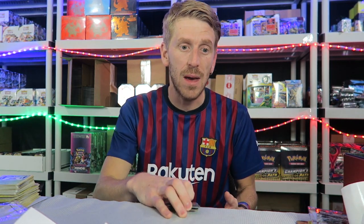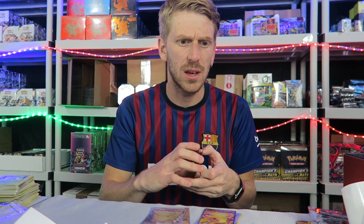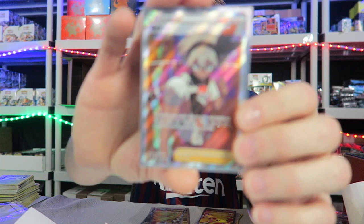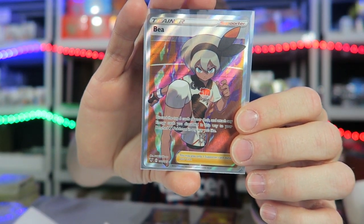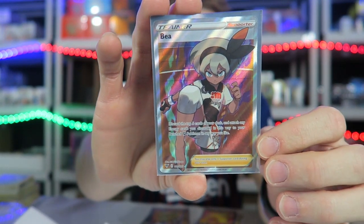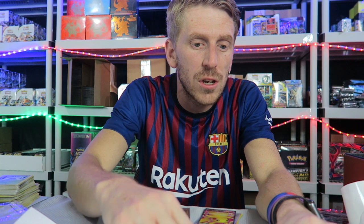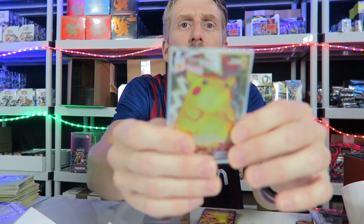Your full arts and VMAXs, right now I would say Bay looks like the most expensive. This is a full art supporter card. It's selling pre-order for $55 right now. It's a super cool looking card. I really love the artwork on this. Then you've got the Pikachu VMAX, which is selling for $35.